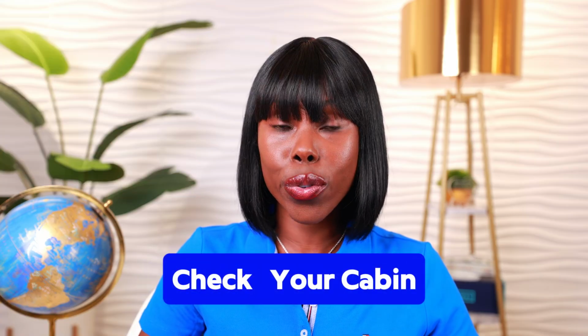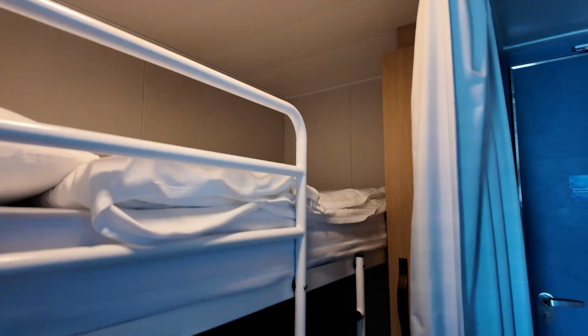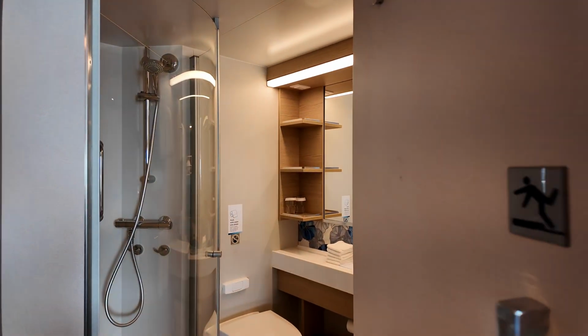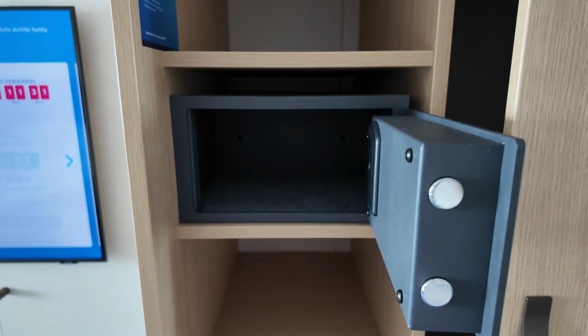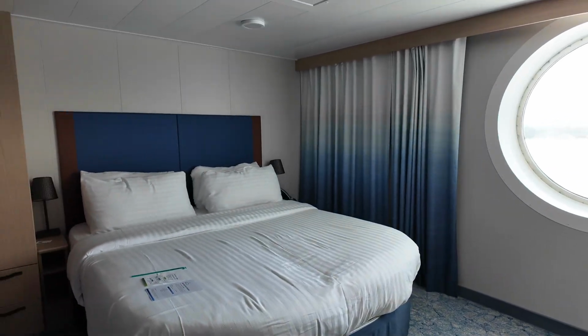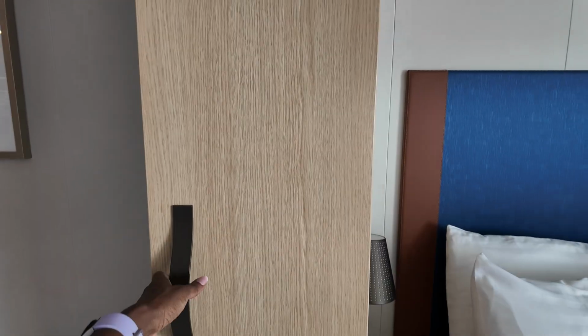Another thing for your checklist is to make sure that you do a final cabin sweep. This means you want to look underneath the bed, check the bathroom, and remove any personal items, any electronics, any plugs, outlets, everything. Check for all of that, and definitely look inside the safe to make sure that you removed everything out of your safe before you leave. Also, you want to shake the duvet covers because things usually get trapped in there as well.